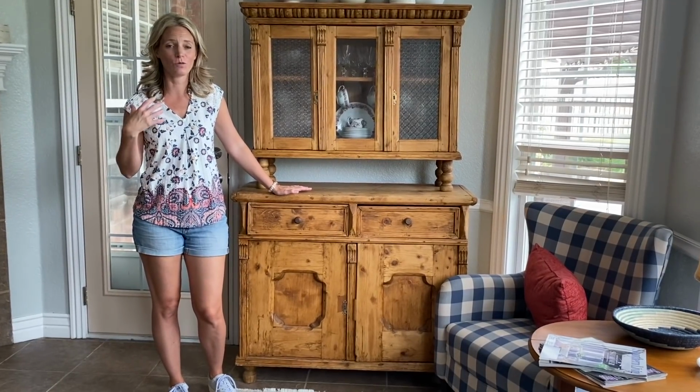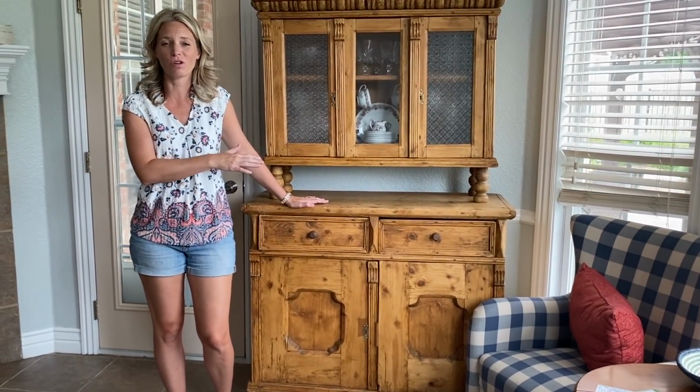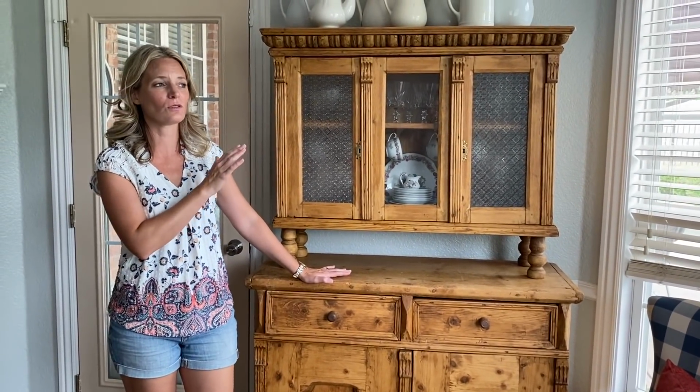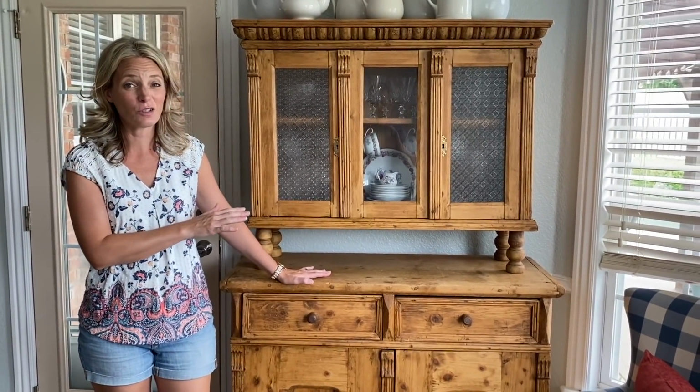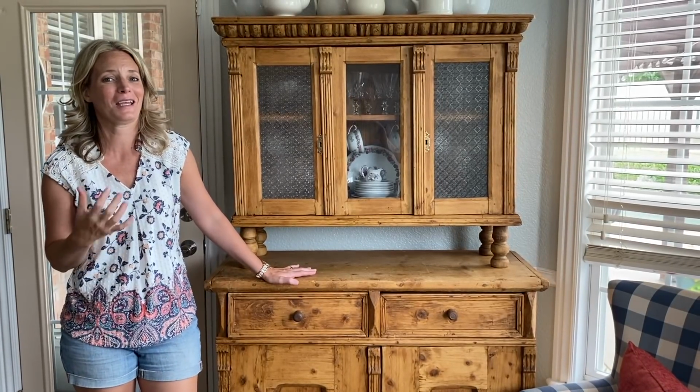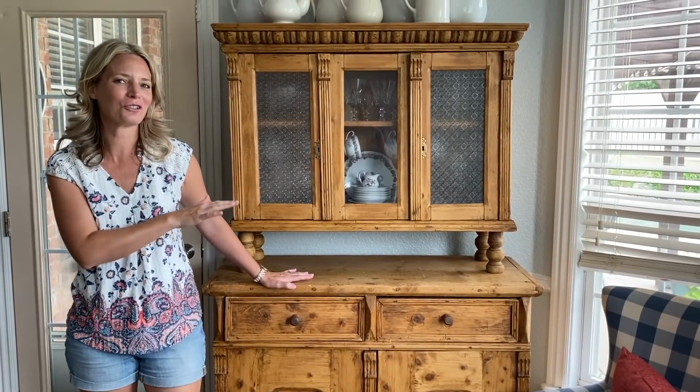I bought it as a Christmas gift to myself several years ago when I was a vendor. I had a booth back in Texas that I had for a long time. Another vendor had this piece. It was just absolutely gorgeous. I'd had my eye on it for a long time, and I had a really, really solid few months of sales, and so I decided to treat myself to this piece of furniture as a gift.